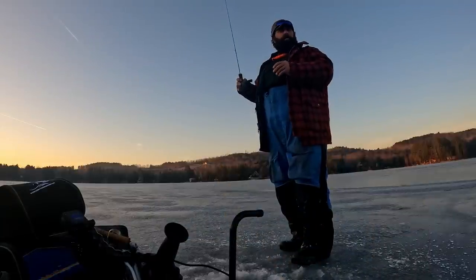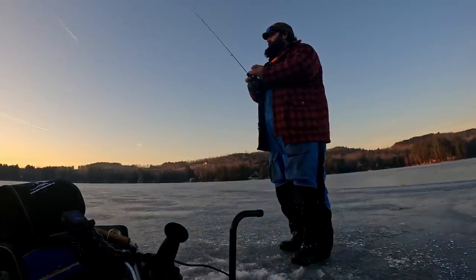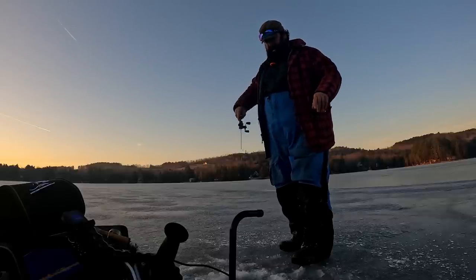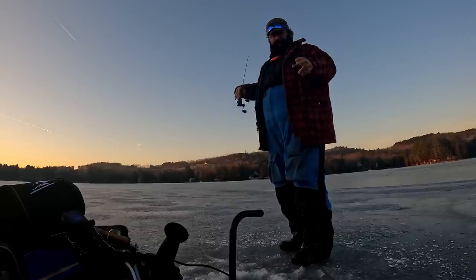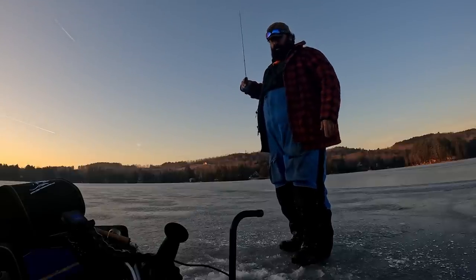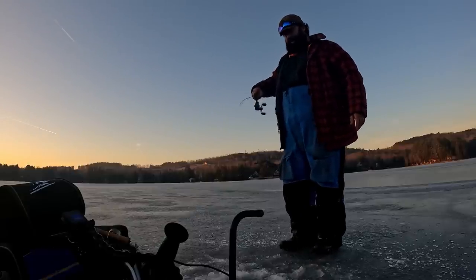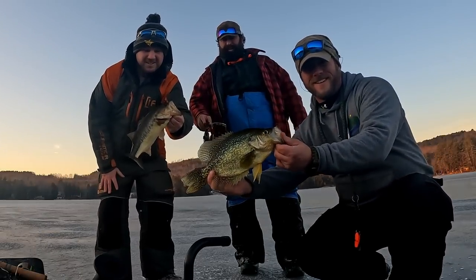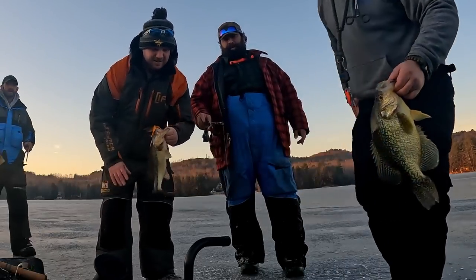Oh, nice there, crappie. Dude, look at this crappie. Oh, we got a largemouth and a crappie. Yep. Bring that over. That's a staving crappie. Yeah, we got a largemouth, a perch, and a crappie on, all within 10 feet of each other, all at the same time. Look at that. We got to measure that crappie. He's over 14, I should say.